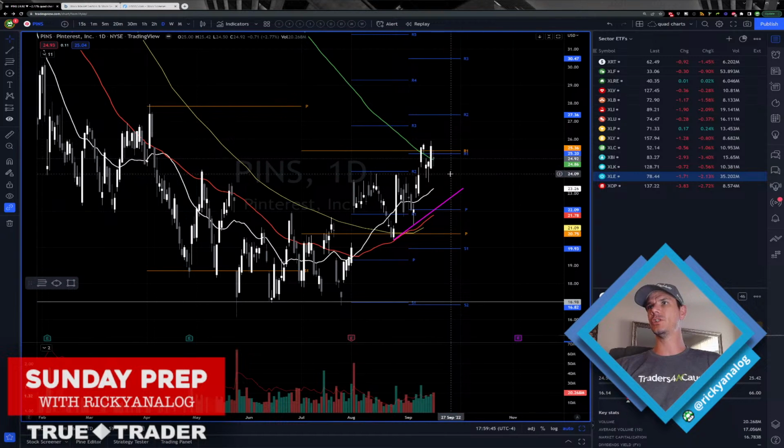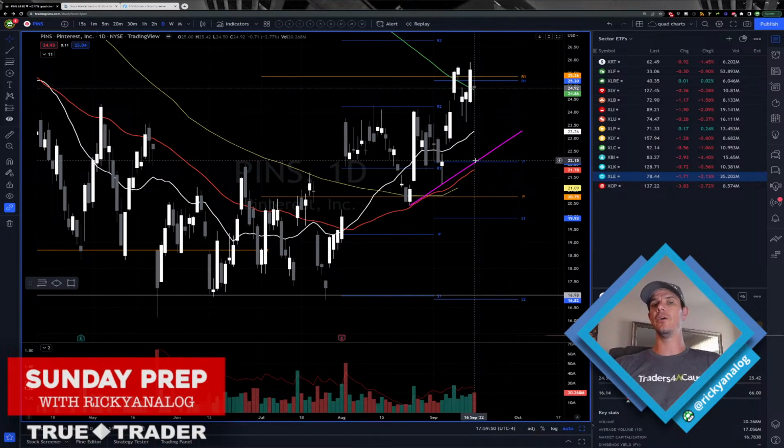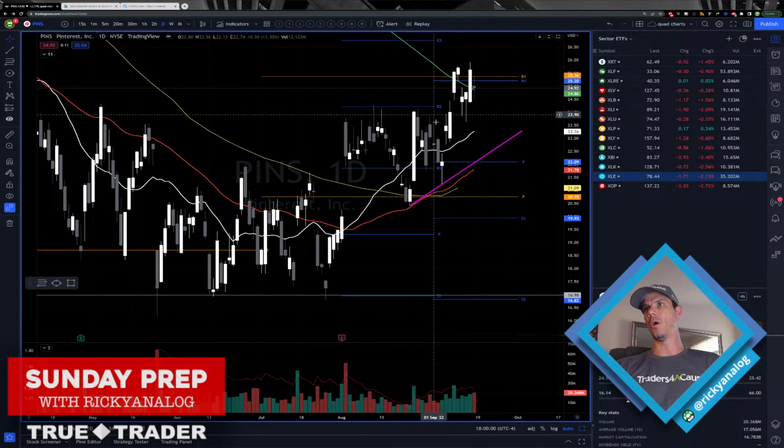I'm looking for flushes into 22 to try to get scoops. I don't know if we get them this week. That's really far away, right? We're at 25 right now. That would be a 3-point flush, but it puts us into that monthly pivot and this little uptrend that just started back in August and up through September.